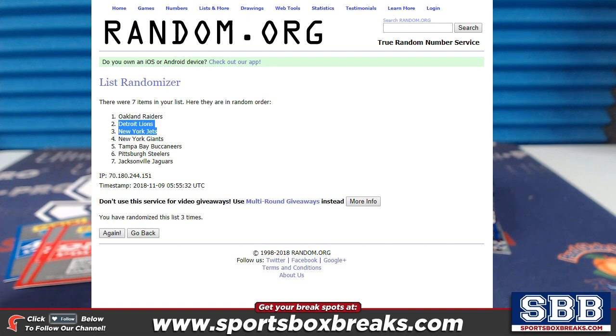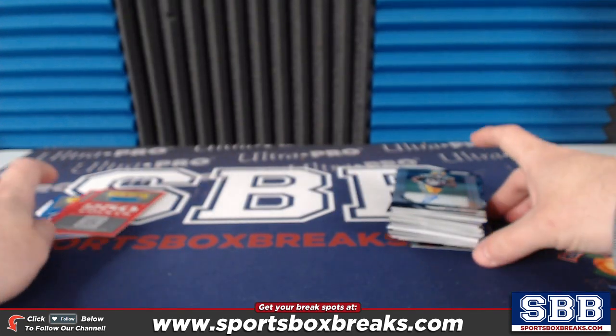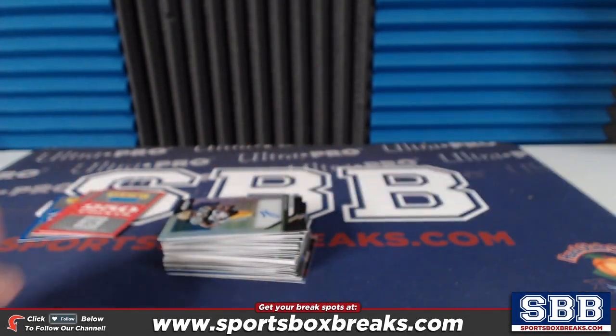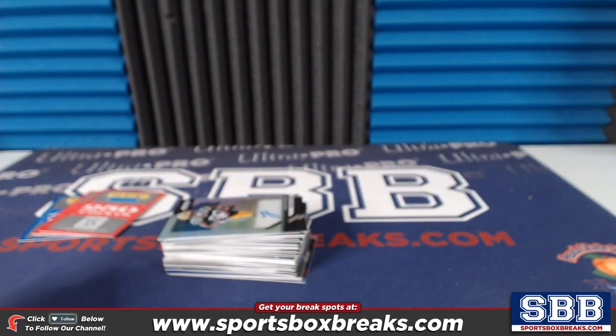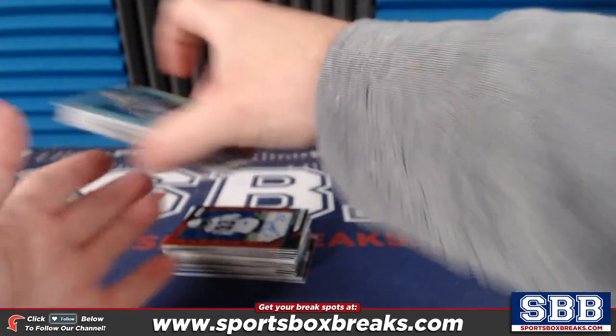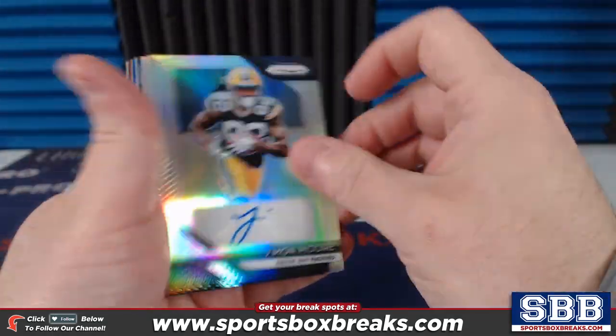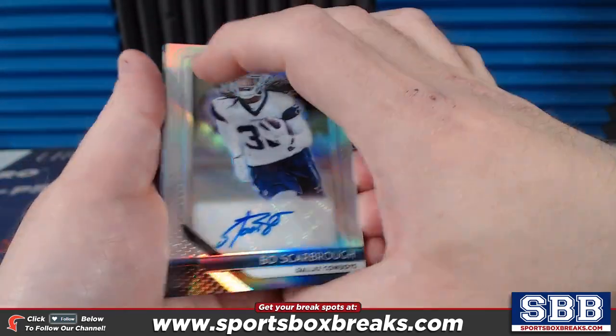Okay, guys, pulling this off screen. Let's do a quick little hit recap. And again, as I mentioned, guys, you get all cards pulled for your team when you break with us here at SBB. I'm only showcasing the cards 50 or lower. Anything with an autograph on the card, anything with a relic piece on the card. So without further ado, Jamon Moore for the Green Bay Packers auto, in no particular order as well here, guys.